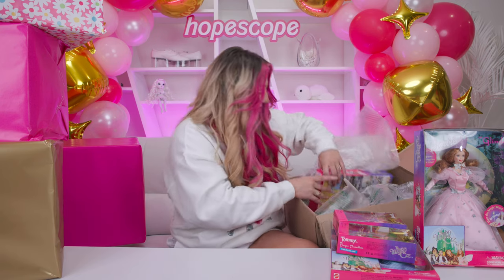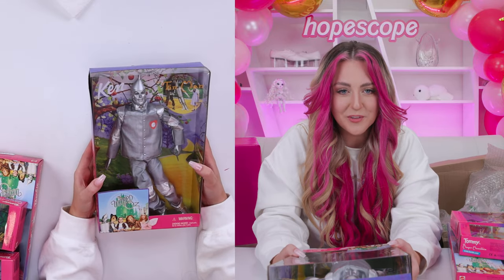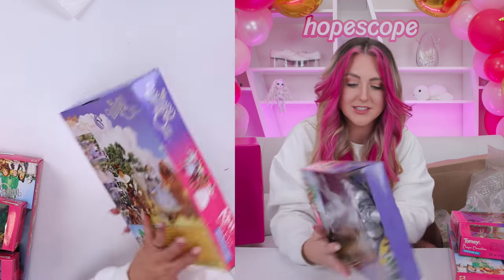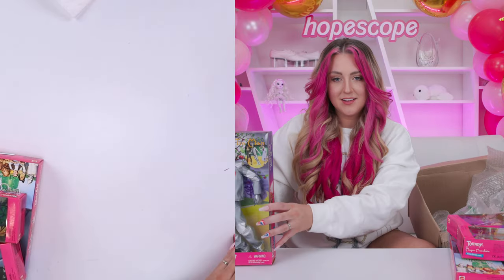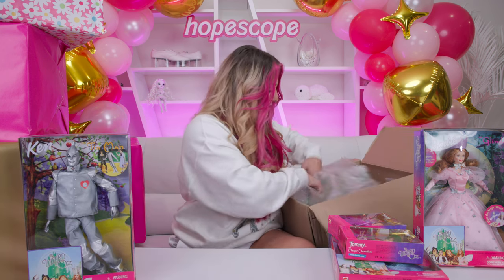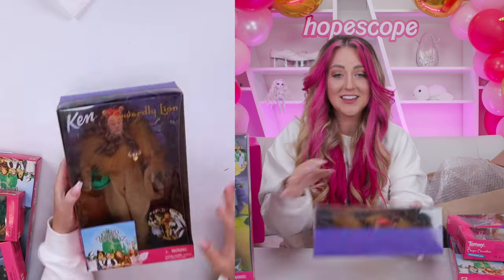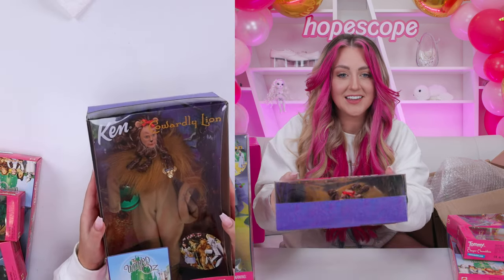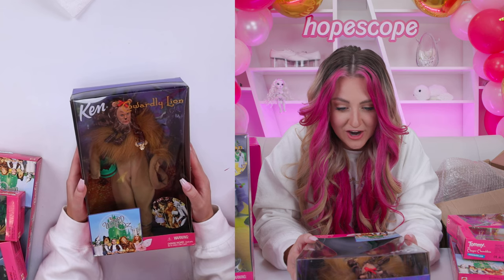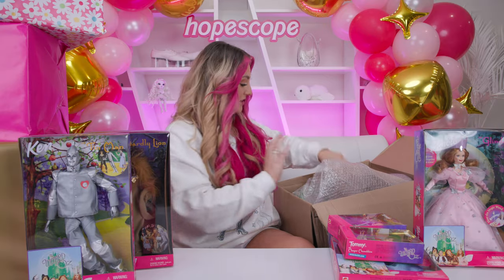Wow. Okay. Next is Ken as the Tin Man. Oh my gosh. That is too cute. They even painted him silver. It's so funny because you can totally see the Ken face, but it's obviously the Tin Man. Wow. That's amazing. Okay, collection's almost complete. What are we missing? The Wicked Witch and a couple other friends. Let's see here. We have the lion! Oh my gosh! This lion is so good. It looks exactly like the Cowardly Lion from the movie. Look at his hair and his beard. That's impressive.